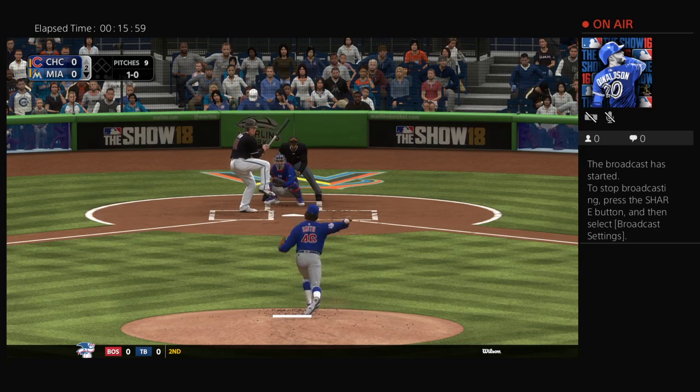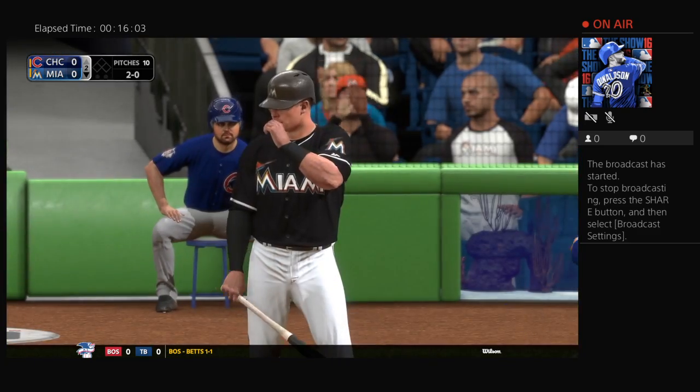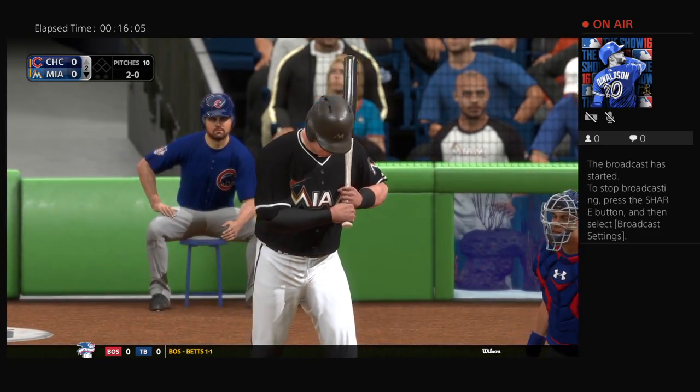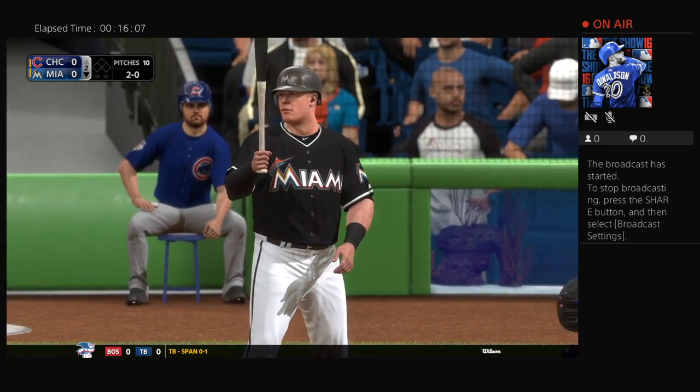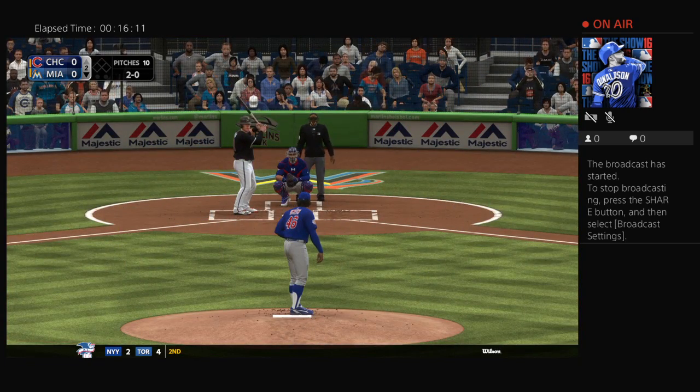The 1-0. Sinks below the knees, taken for a ball. Not the ideal spot to be right here. 2-0 count on a real good hitter. Boy, you're going to have to make some really good pitches now.